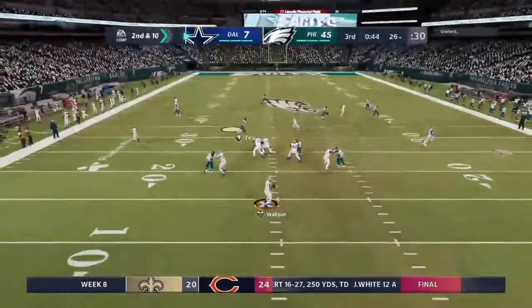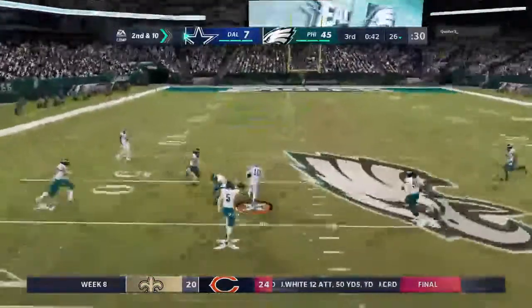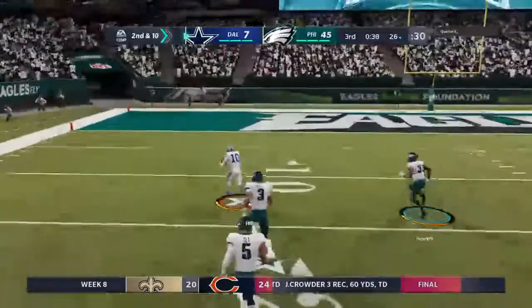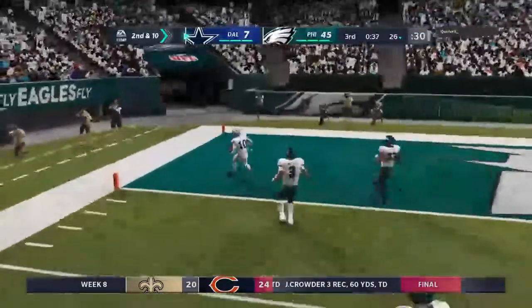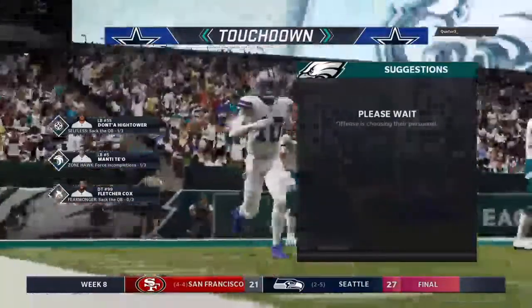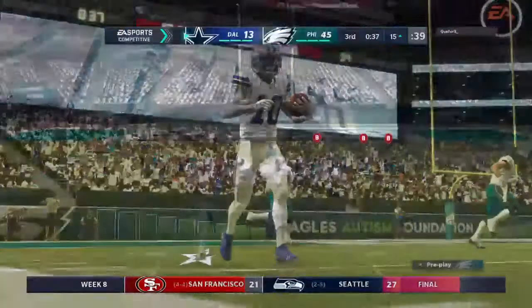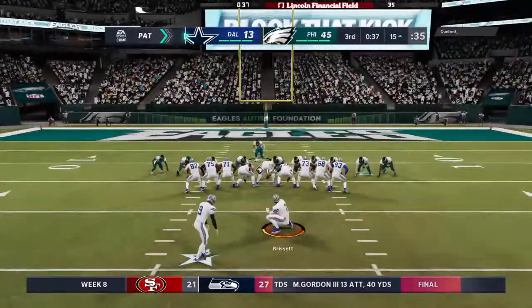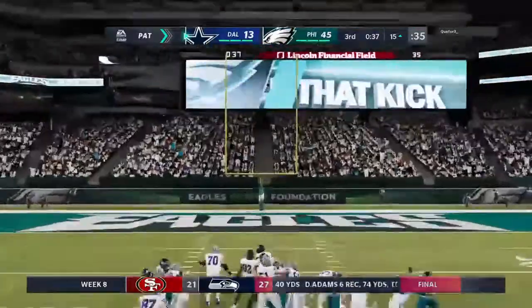They probably need to do it. Find someone that you're used to touching the football that makes big plays. And through an opening, and there he goes. And he is into the end zone for a Cowboy touchdown. Tyreek Hill, his third touchdown now on the year. And the Cowboys claw one back.